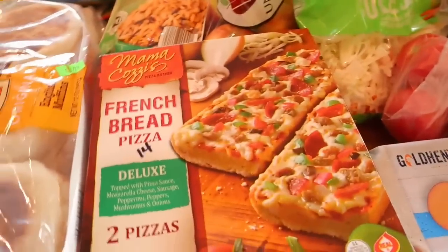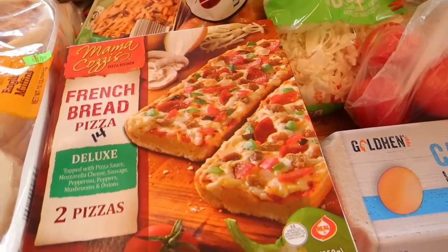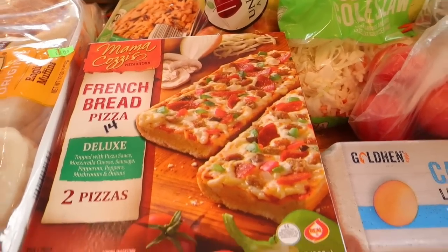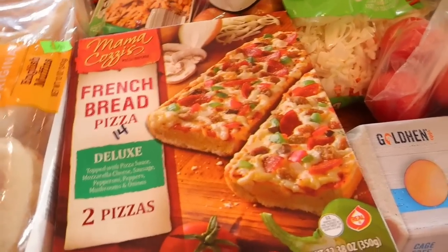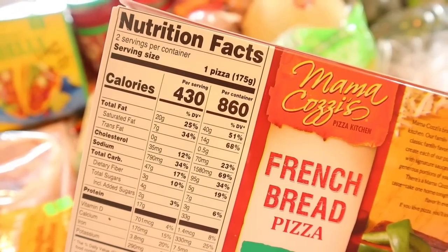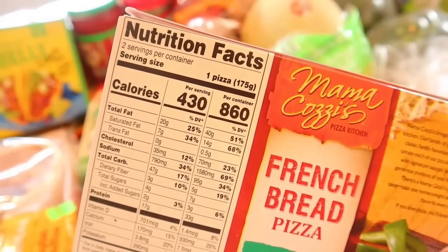I got my husband some French bread pizzas. He just likes to have these just for if he gets a craving for pizza at night or wants to, you know, just make a pizza on the weekend or something. These are 14 points for 1 pizza. If you're counting calories, it's 430 calories for 1 pizza.